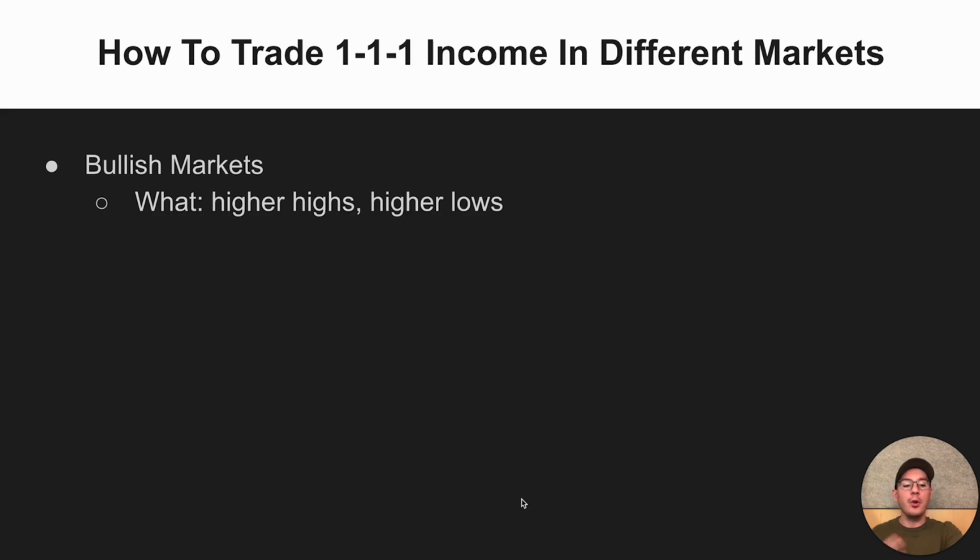If we're in a bullish market, which means that our highs are getting higher and our lows are getting higher as well, so the market's just moving up, that means that we want to do the ideal trade setup. So normal 1-1-1 and let it go, whether you want to use the default or mine, the 1-1-1 setup.